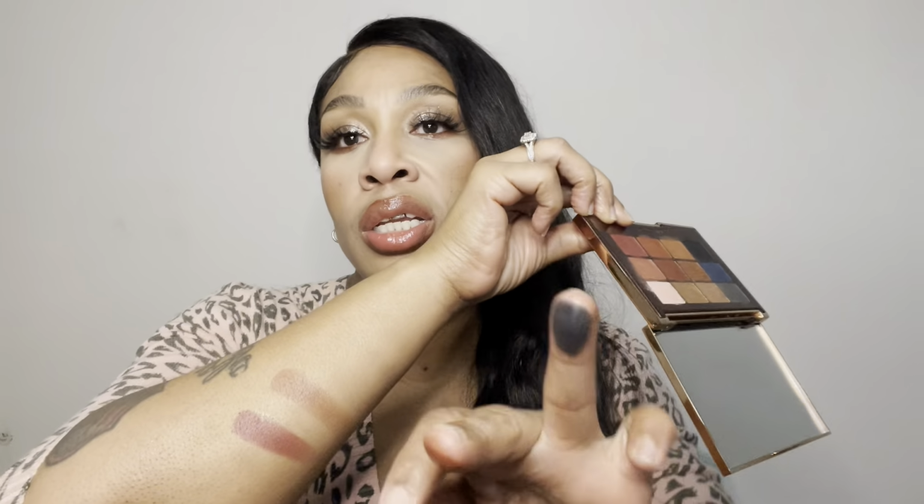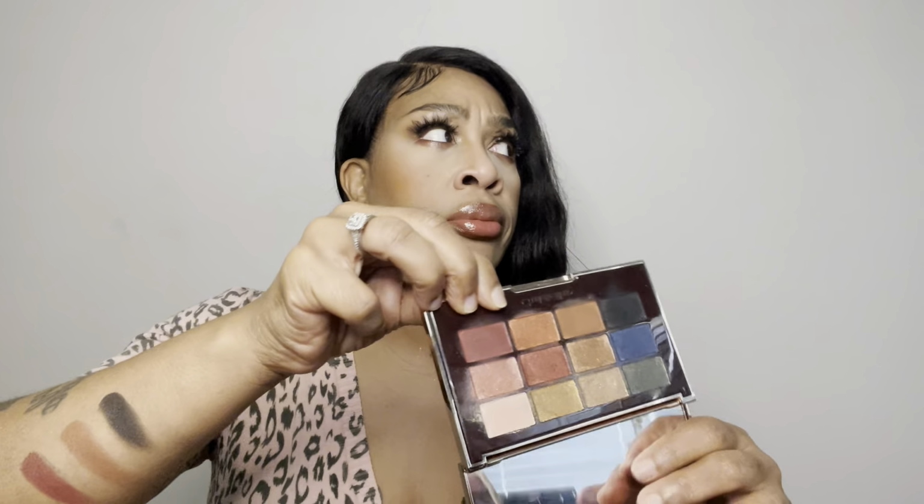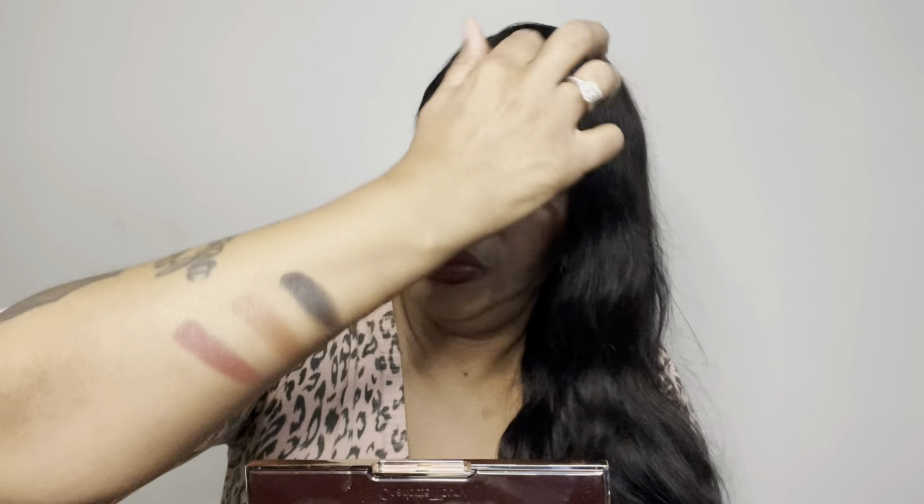Look at that black. All three of those can be used as a liner, right? The consistency of these shades is not powdery, they are creamy. But when you apply them to your lids, they apply just like a regular matte. Okay? I love this palette. This is called the Icon palette. I don't know if she still sells it. If she does not, you guys, you can check my car. You can check Poshmark.